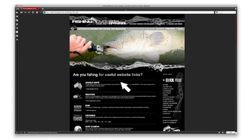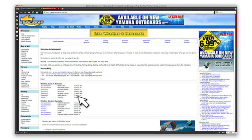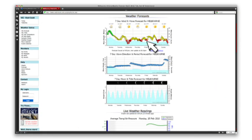Another great thing about the internet is the access you can get to weather forecasting sites, but weather forecasting sites that are specifically designed with anglers and boaties in mind. Now I'm sure if you own a boat and you're heading offshore, you realise how important it is to get that weather just right. A lot of these sites are specifically geared right down to specific areas. You can pick your local area and you can see the tides that are upcoming, the wind direction, the size of the swell, and forecast the next 4 days. So it can give you a pretty good picture on what sort of conditions you're expecting to face should you go out offshore.